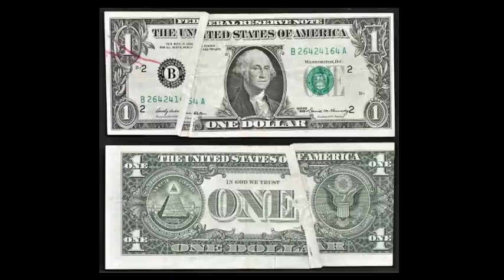Condition-wise, you can see that there's a few red crayon marks or whatever that is embedded into the paper. You can't get rid of that. This particular note right here, pretty good. Sold for $83.50 with 16 bids.